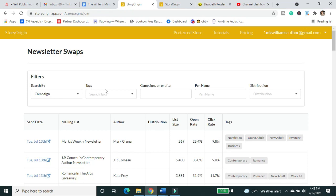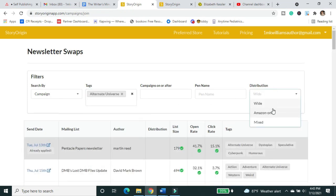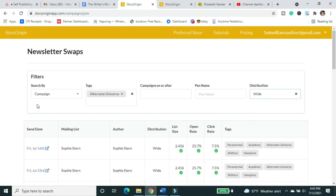So Evan did add an option to note if you were wide or KU in the group promos and newsletter swaps, which was really helpful, right? I don't want my book to go out to a newsletter of people who are all about KU because my books aren't on KU. And I don't want somebody in my newsletter who's on KU because my readers aren't part of KU. So that was really helpful to be able to sort from that.